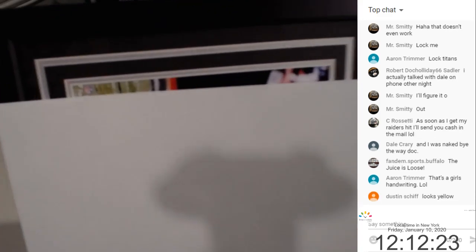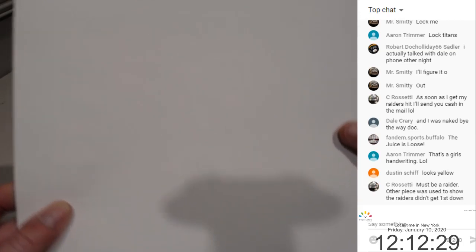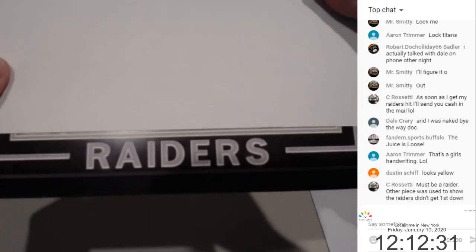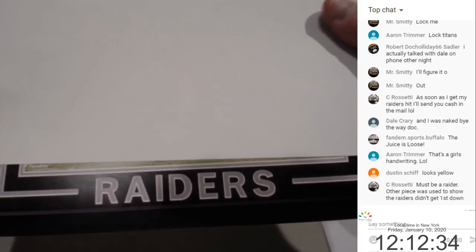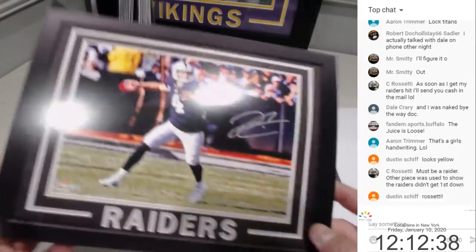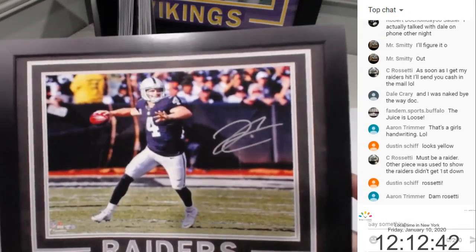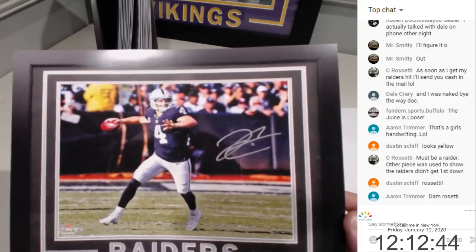Hey, Rossetti. It's looking a lot like silver and black. Oh, it's looking a lot like silver and black for the Raiders. And you got your guy. Dude, the auto on this is huge. Huge also.